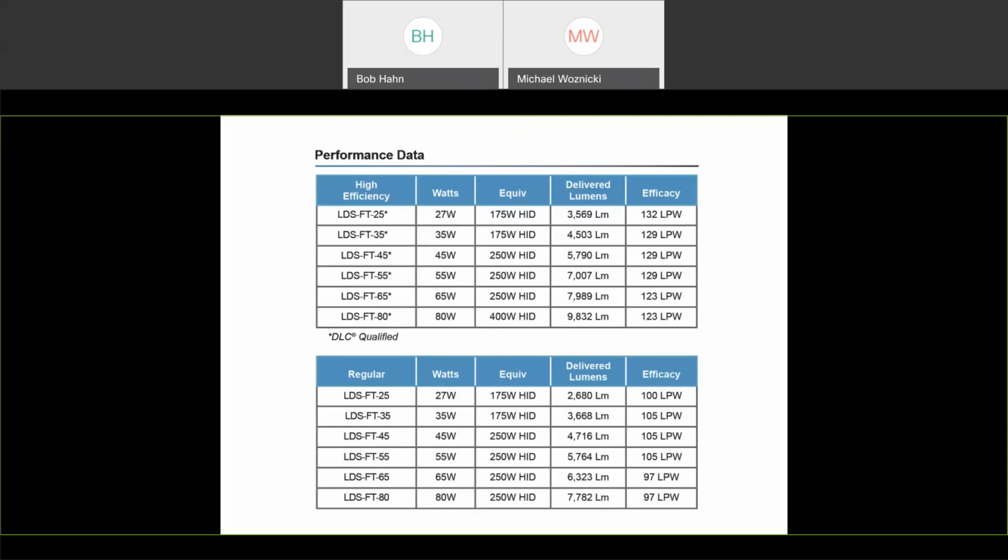If we're looking for DLC qualified, we can certainly match that, and we have the different range as well. Now, with these different types of outputs, if you're ever on the front end of a project and want to see what luminous output and distribution patterns can work for your specific project, at Lumecon as a service, we always offer photometric analysis that we can do for no cost and no commitment.